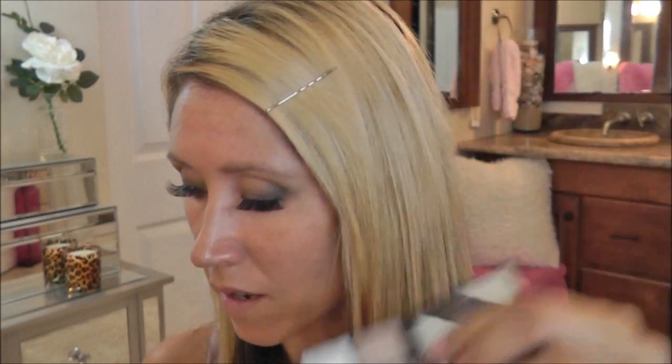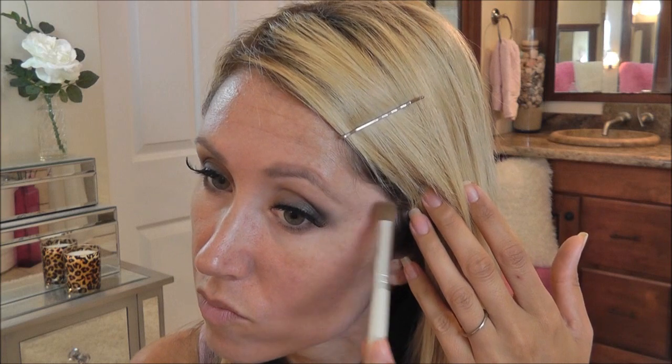So let's see, I'm going to do a little bit of contouring. So for that, I'm going to use this kind of medium soft brown color again, and I'm going to take that on a different brush. This is my e.l.f. Blending brush. So I'll just dip into that. I think this is a good contour color. So I'm just going to do my best to really blend that out.